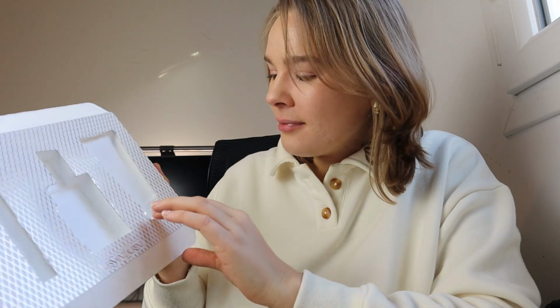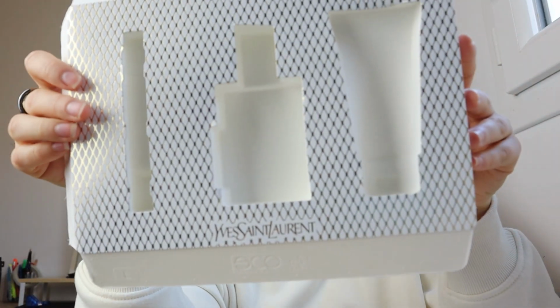Anyway, do any other graphic designers do this? Like when you have a really cool box and you want to take it apart and look at the die line? Because same, don't feel like you're the only one that does it. I do it all the time. Sometimes I'll even buy a product just because of the packaging. I've done that a lot of times. If you've seen any of my other previous packaging videos, I haul out all the things.